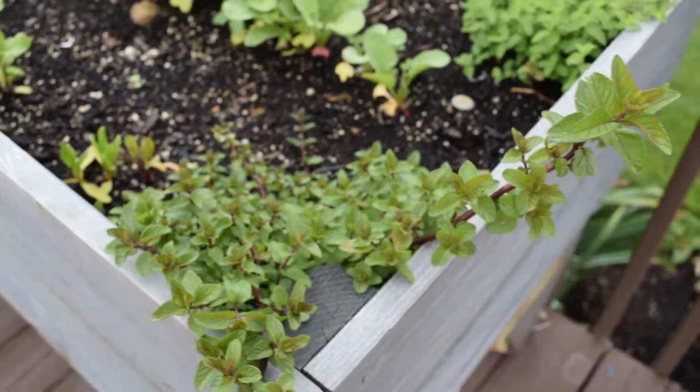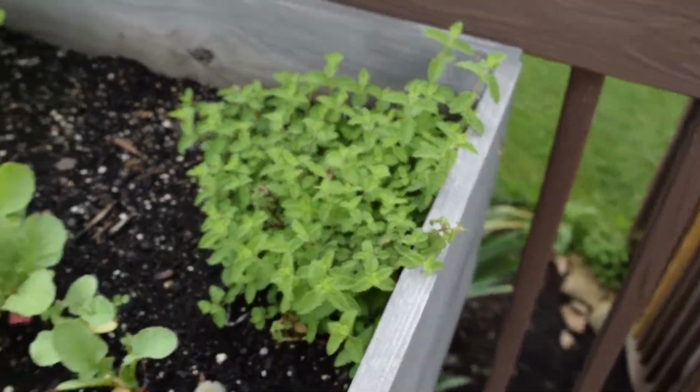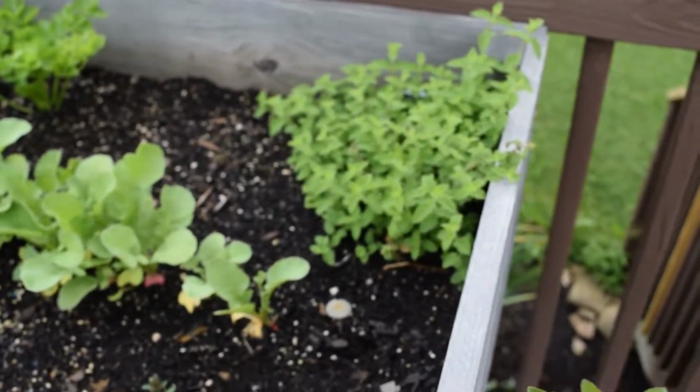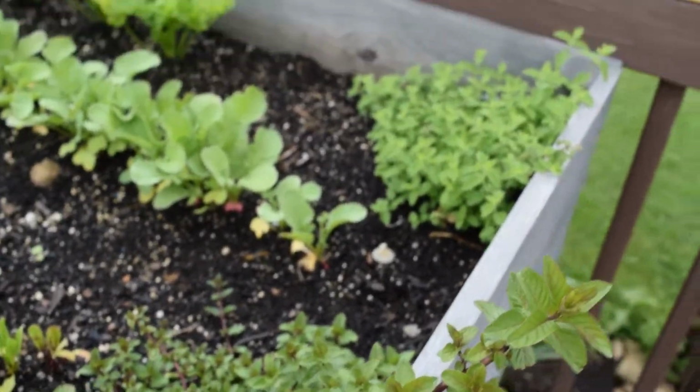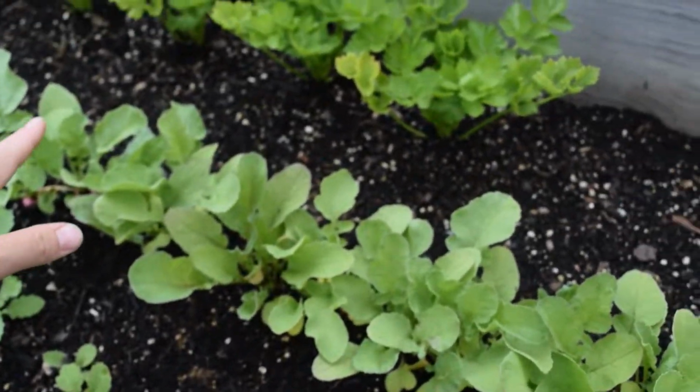So first I want to show you our little bit of mint and things that are growing in the raised bed. This is my chocolate mint and strawberry mint I got this last month. It's doing really good. I need to find a better home for it, but right now it's doing good in here. This is some red beets, and we've got turnips and radishes.